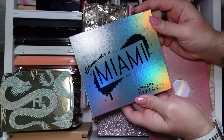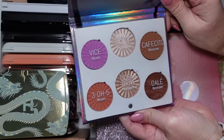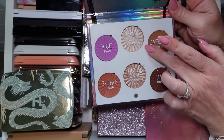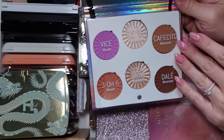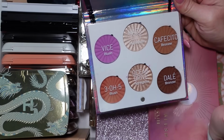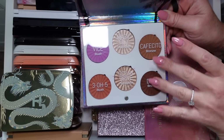Okay, we have the Ofra Bienvenidos. I'm really bad at this. Bienvenidos en Miami. This is the mini mix face palette. So this one has 2 blushes, 2 bronzers, 2 highlighters. Really love the highlighters and bronzers, and then this blush shade. The shade Vice is probably not my favorite, but I haven't had a chance to play around with it too much, and I do like these bronzers.